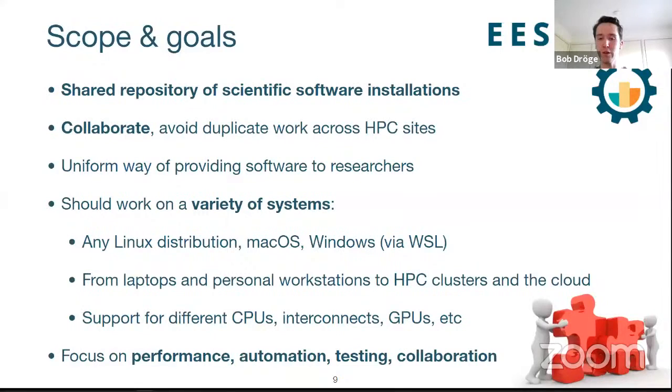Also, we want to make it work on different kinds of systems. As I mentioned before, not only on HPC clusters, and not only on specific Linux distributions, but in principle, we want to support any kind of hardware. So if it's an HPC cluster or a cloud instance or a laptop, it shouldn't really matter, which also makes it easier for a user to just try something first on his or her laptop or workstation, and then use the same tool in the same way on the HPC cluster. We want to support basically any Linux distribution and even macOS and also Windows by using the Windows Subsystem for Linux.